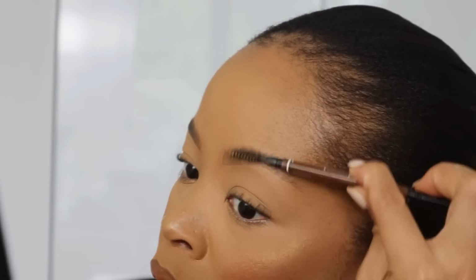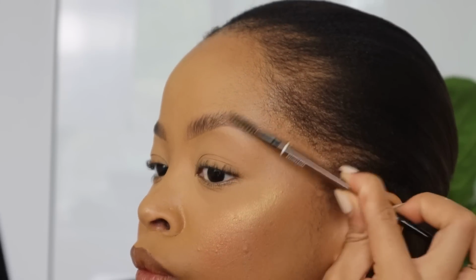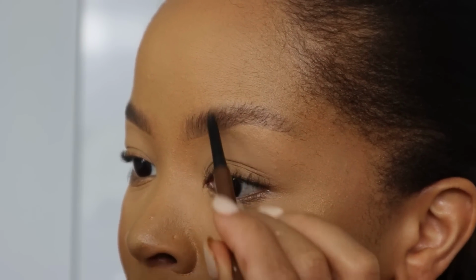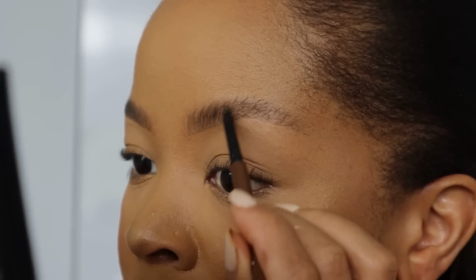And this is going to be quick because I'm literally just filling in a bit more. I'm not doing too much. So yeah. Okay, so I'm just again gonna brush my brows up, just so they're tidy and neat, right? And then, as I said, with the more natural look, you're filling in a bit more, but not too much. So hair-like strokes as opposed to coloring in.